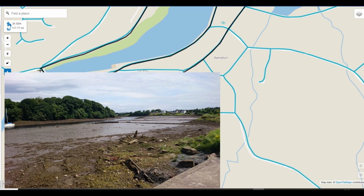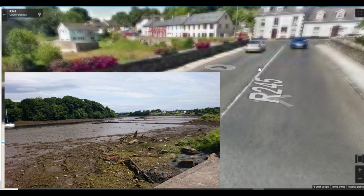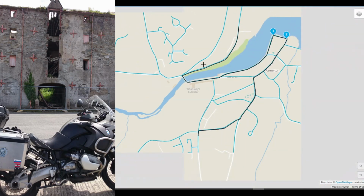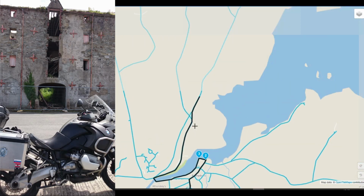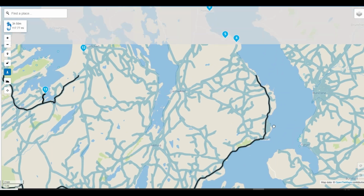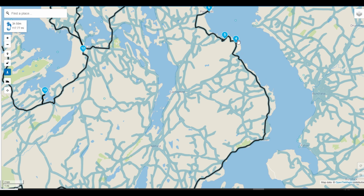Then we're going to cut across the bridge here, a beautiful little stone bridge, and then we're going to cut out to the right, and that's going to bring us out along the coast road here, as you can see, and we're going to start heading further north out towards Rathmullen, continue on up here to point 4, which is Dromani, which is just a waypoint, and then out here to point number 5.